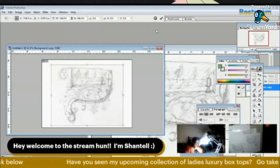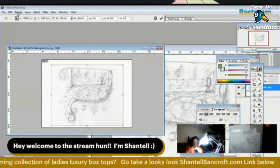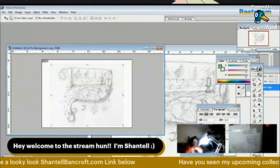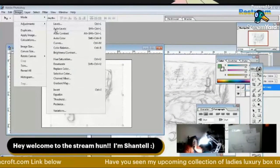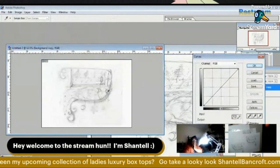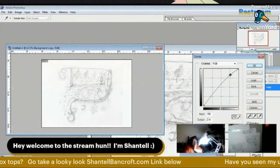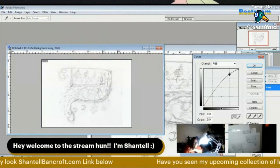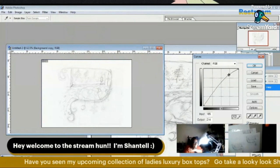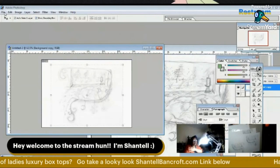I could do with making it a little bit lighter though. So maybe if I adjust, oh yes, I want that. If I adjust the curves again, I could do with making it a bit lighter. I only need it to be like that. I need it faint, but not like disco faint. Okay. Print with preview.